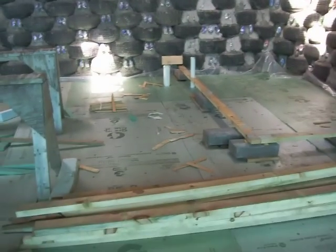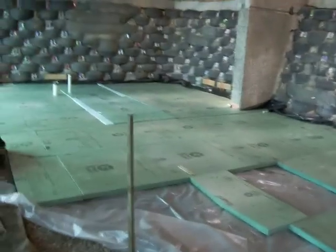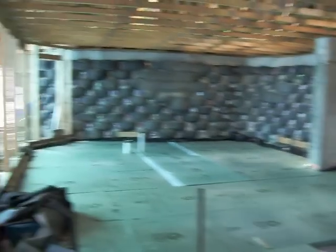I don't know if you can see, there's 2 inches of foam, this greenish colored stuff, sitting on 6 mils of plastic, and that covers our entire floor on the inside here. And that allows us to get an idea of where everything goes up from there.